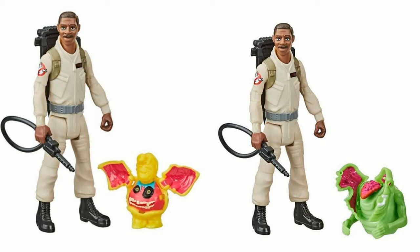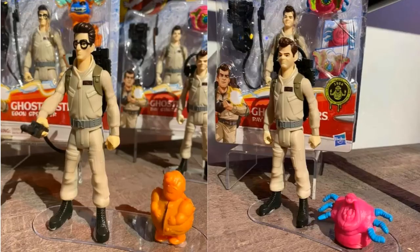So I don't have any of these high quality pictures of Ray and Egon. I've just got these 2 pictures that was taken on the Toy Fair floor. So let's talk about Egon first. The figure looks really good, to be honest. I really like this Egon figure. I wish it came with a bit of a PKE meter, but it's a basic figure. You can kind of see in the background there that the orange figure that's sitting beside him is opened up, so it looks like it's the same one that we just saw in the Winston picture, but just that it's orange rather than yellow.